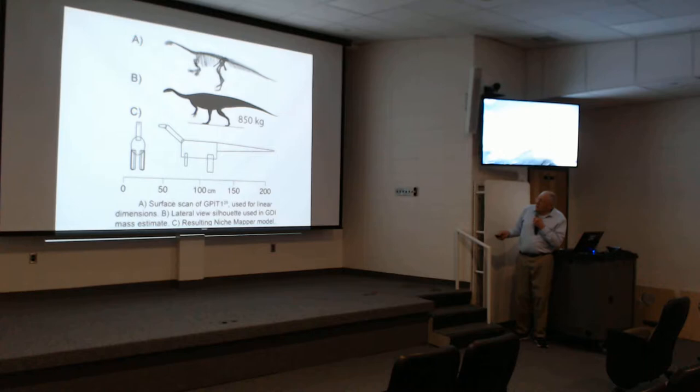A 850 kilogram stegosaurus type animal. Lateral view here, these guys, we were able to approximate them as cones and cylinders and ellipsoidal cylinders and legs and tail. That turns out we were able to get really very close approximations based on what we knew about the elephants that I showed you earlier.